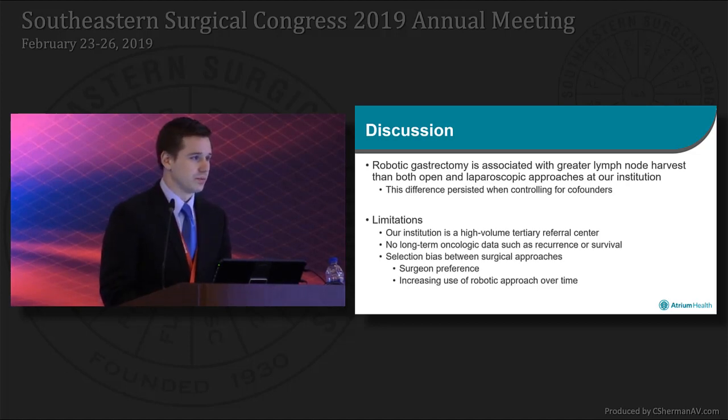The surgical approach was determined by surgeon preference. Furthermore, there was an increasing use of the robotic platform over time, and while we used a multivariable analysis, they may represent a confounder that was not fully teased out of the model.